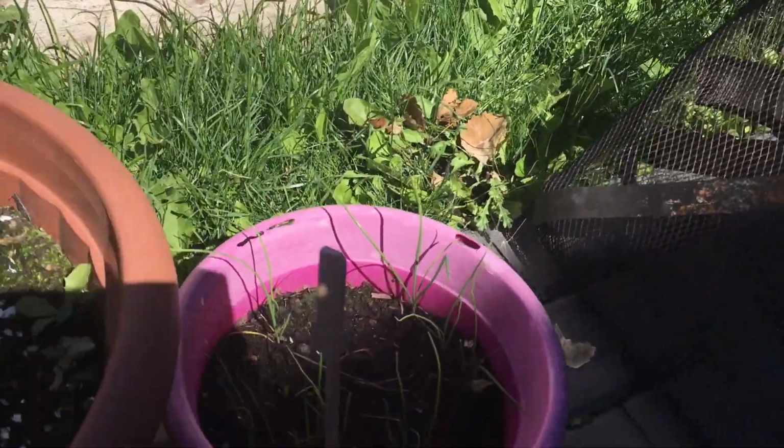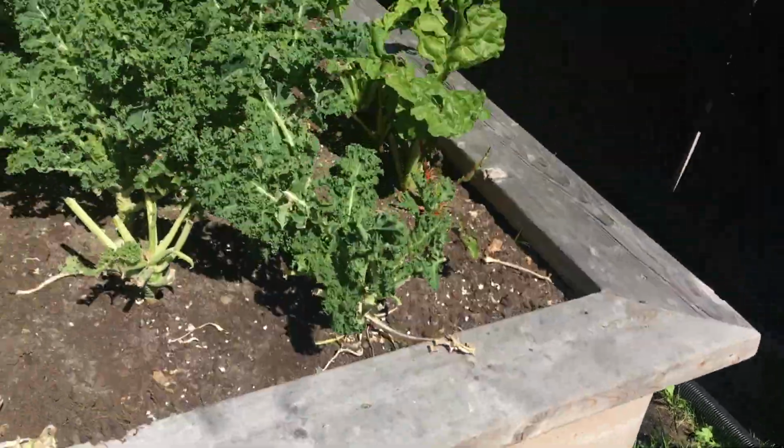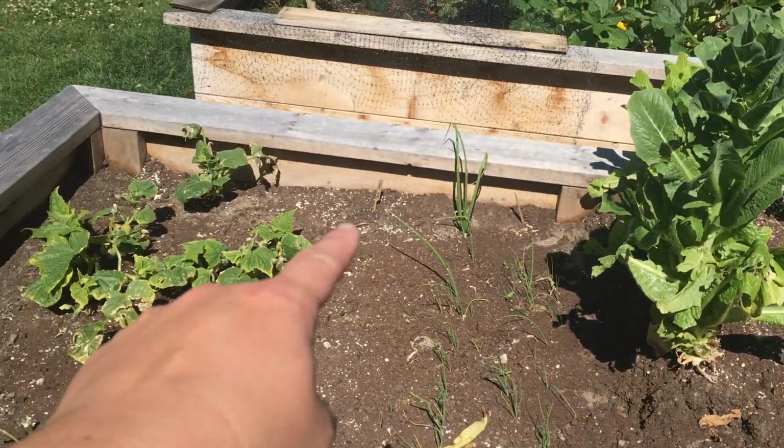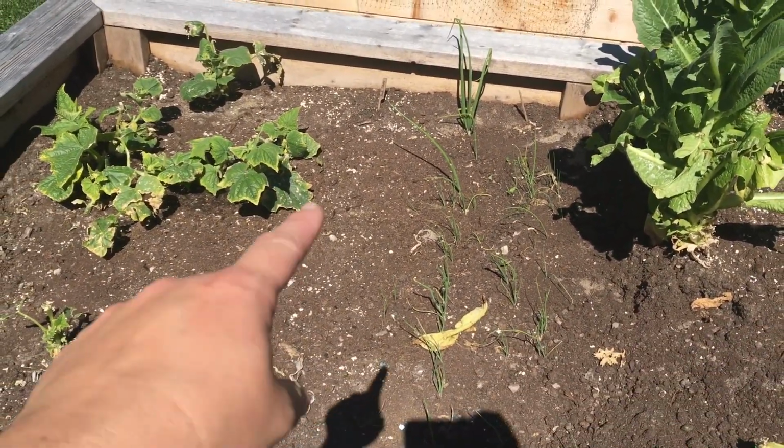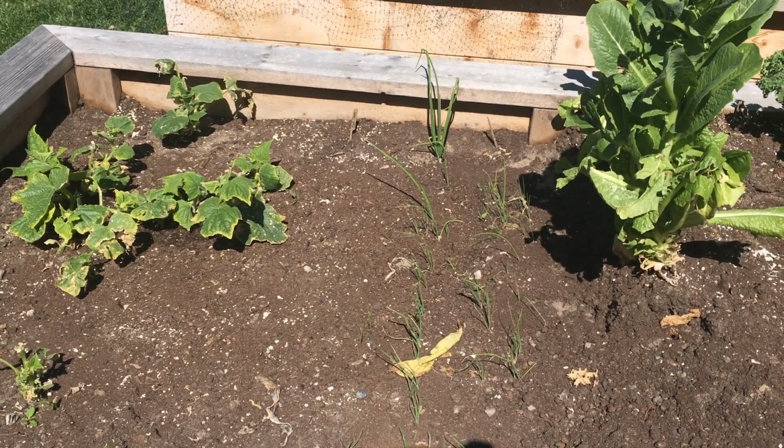Over here we have chives. They are very, very slow to grow as well. Not doing so well. And then in the middle here we had baby bok choy, which did really well. And we harvested it very early in the season.